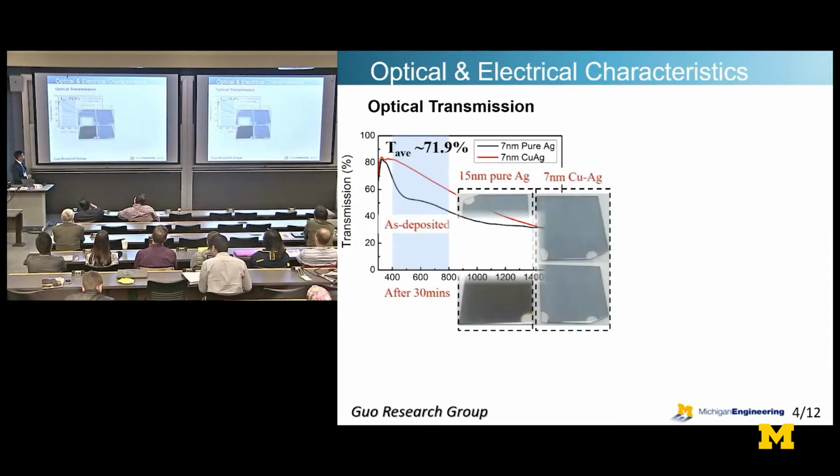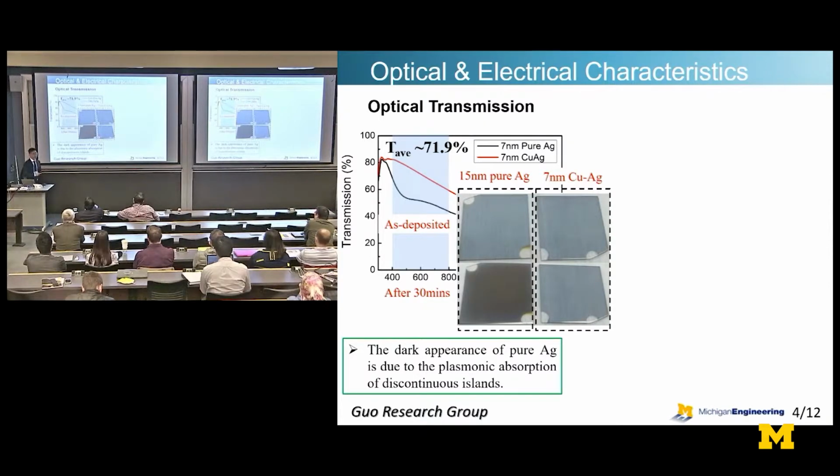And here are the photos of the deposited 15 nanometer pure silver compared with 7 nanometer copper-doped silver. Both are very transparent and smooth right after taking out from the chamber. But even after 30 minutes of exposure to air, the pure silver gets degraded and turns black like this. But the copper-doped silver is still very shiny. Actually, I kept a copper-doped silver sample deposited half a year ago, and it's still very good in terms of both optical and electrical performance. The dark appearance of the pure silver here is because of the previously mentioned plasmonic absorption of the silver islands.